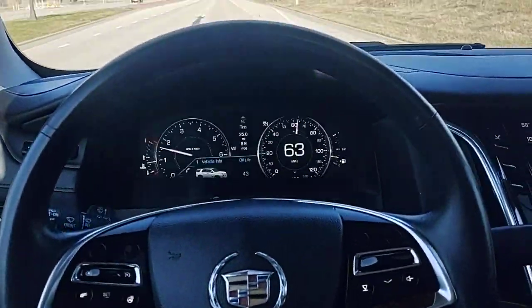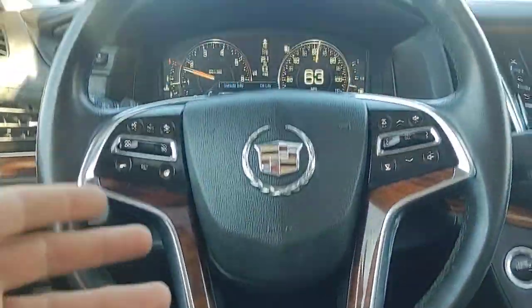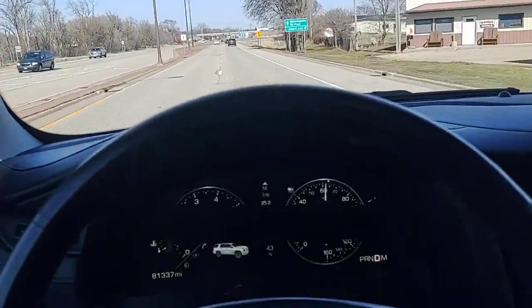Here we're going highway speeds again. I'm going to let go of the steering wheel, not touching it, still not touching it. We're going straight down the road.